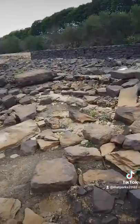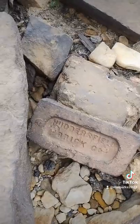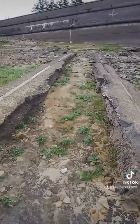There's a few more little bits of buildings that would normally be underwater here. Built from the Huddersfield Brick Company. That looks like a bit of a road. So I'm now going to head up onto the top of the wall. Walk along the top and see what we can see.